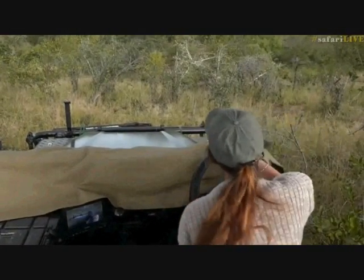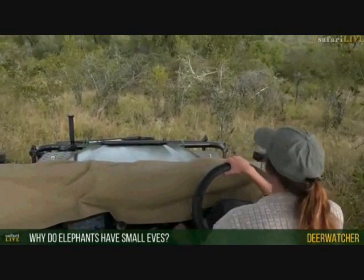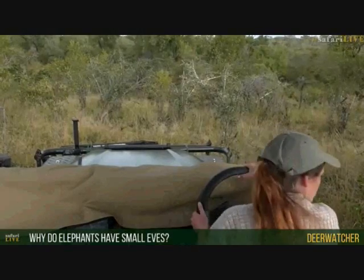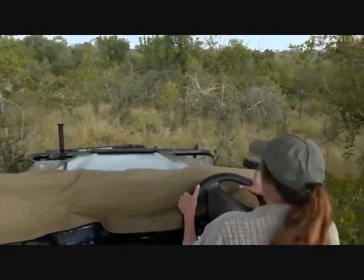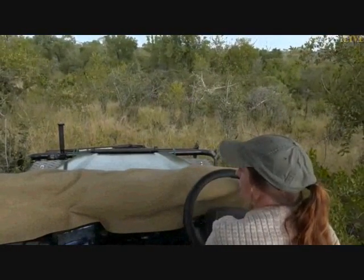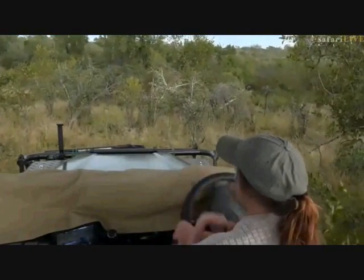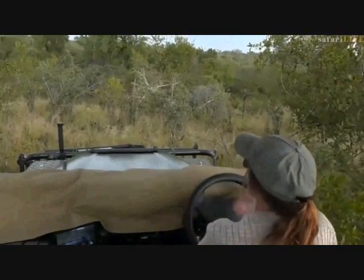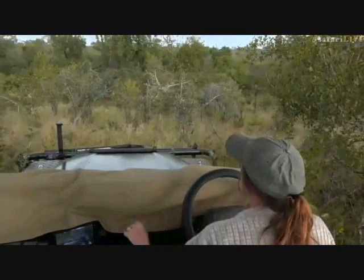Deer Watcher, you want to know why elephants' eyes are so small? They don't really particularly need them. And they're actually not that small. They're a little bit larger than ours. They just look proportionately quite small in their massive heads. And really, in terms of their senses, male elephants, or elephants in general, don't particularly rely on a sense of sight.